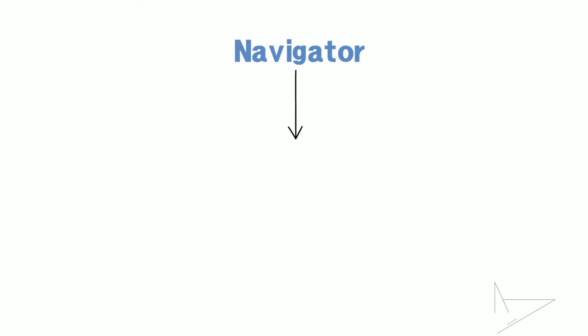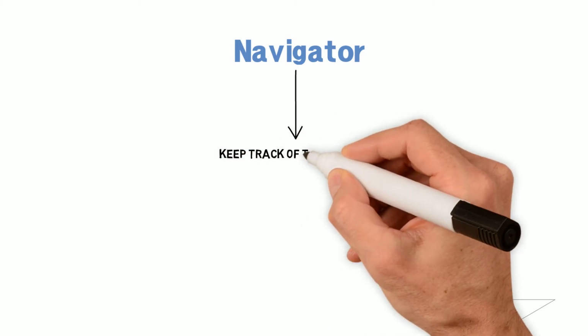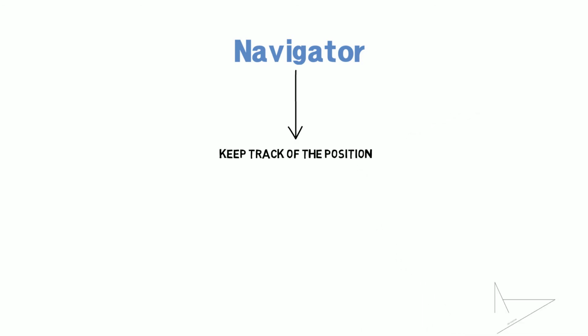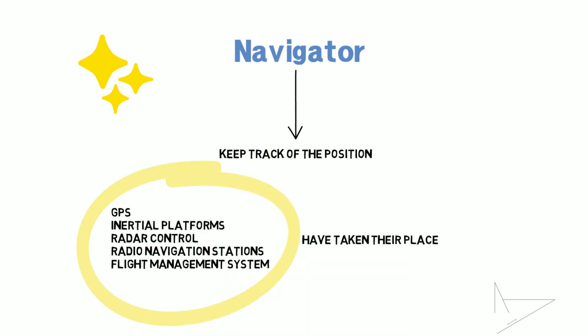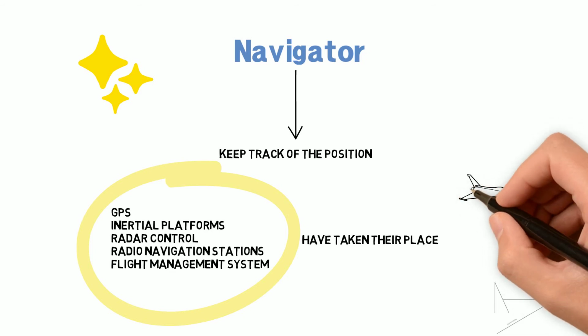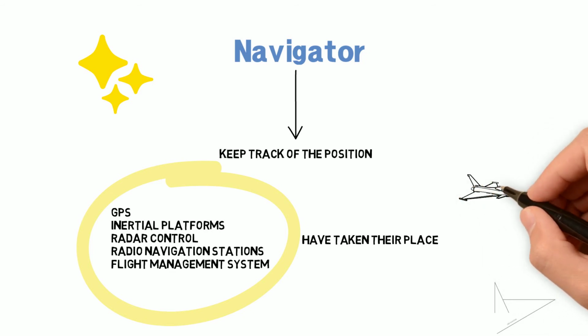The navigator's job was to keep track of the position and was able to figure it out even by just looking at the stars. Now GPS, inertial platforms, radar control, radio navigation stations, and flight management system, FMS, have taken their place. This profession is not so much of a jump in the past if we consider military operations. Do you remember Goose from Top Gun?